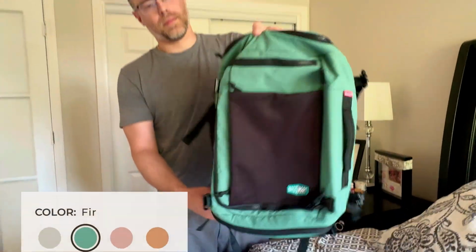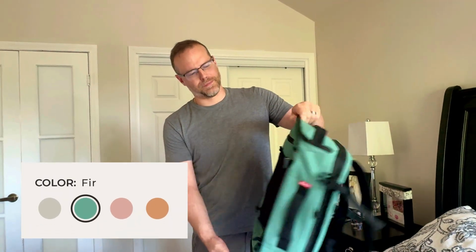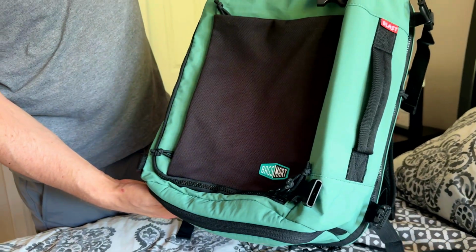That's cute. Do we like this color? I picked it for you. It's like a forest green almost. I don't know. It's a Bagsmart green.